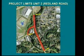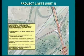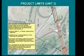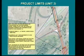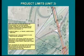Unit 2 has to do with Redlands Road, Oregon 213 intersection. And then Unit 3, which is a much further down the road future project, would be potential widening of the existing railroad structure. And this is I-205 here. And you can see the railroad is in here. Right there is the existing railroad and railroad structure. So Unit 3 is really something that's much further down the road. ODOT does not know what it wants to do with I-205 and their bridge, so that would be a trigger for figuring out what would be done in Unit 3.